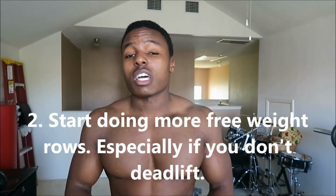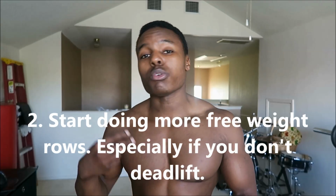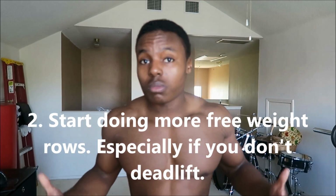Tip number 2, free weight rows. Now, when I say this, I don't care if you're doing a bent over barbell row, I don't care if you're doing a T-bar row, I don't care if you're doing a Pendlay row, but shoot, dumbbell rows, start to incorporate a lot of rowing motions into your training.